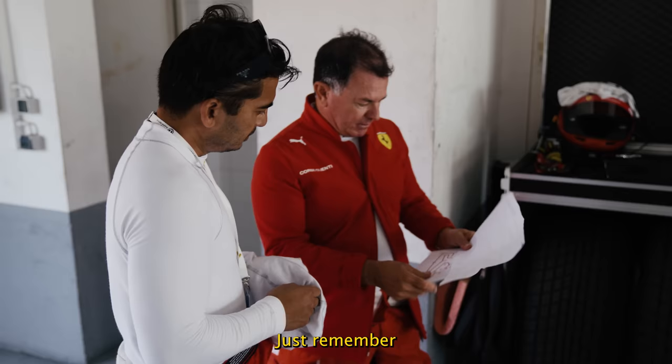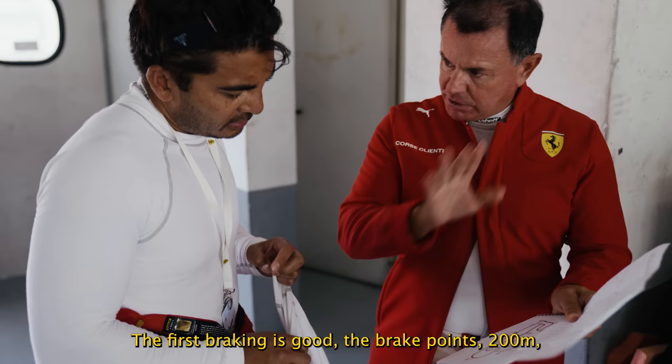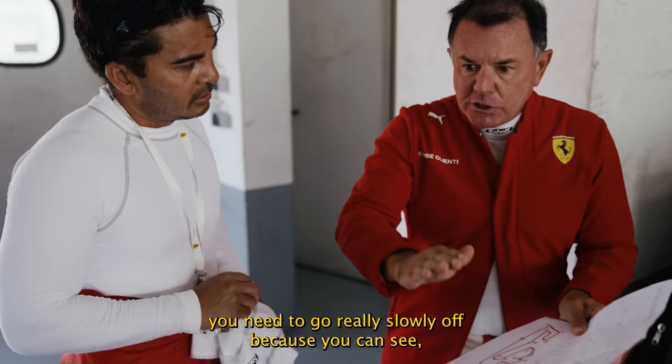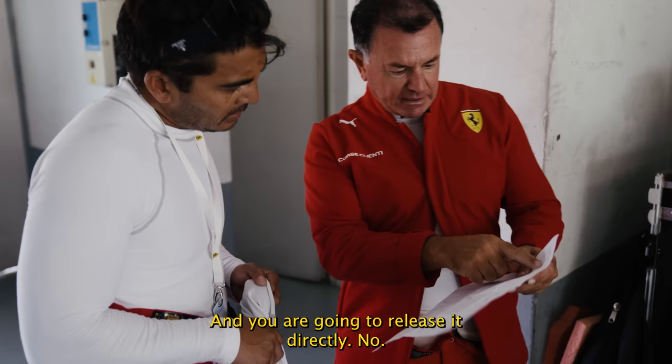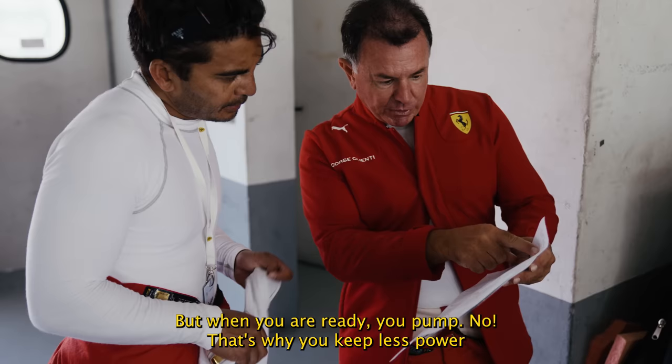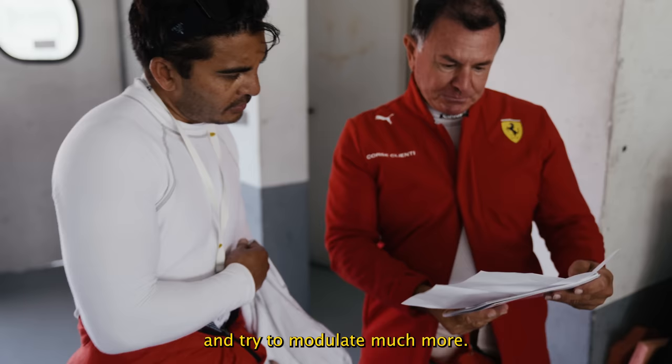Four gear. Wow. Here is only four, don't put five, but you need to go higher with the revs. The first braking is good, the brake point 200, but don't keep the same pressure. Harder, and you need to release really slowly, because you can see, you go harder, but you keep stable, and you are going to release directly. No, you see the guy, they drop very smooth, very slowly to take off. But when you release, you are bam, no. That's why, keep less power on the brake, less strong, and try to modulate much more. Otherwise, the brake point is perfect.